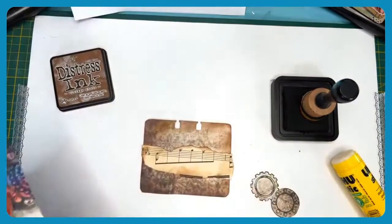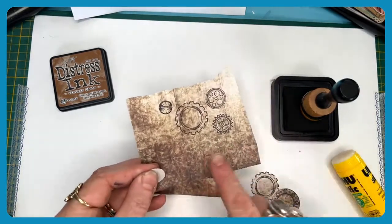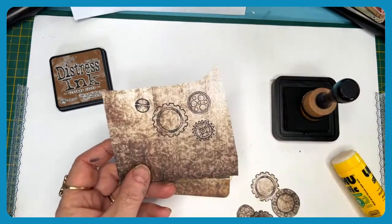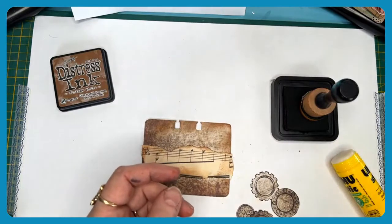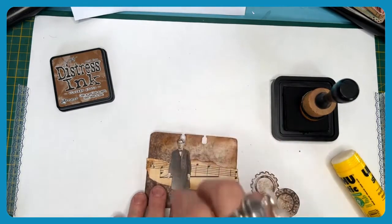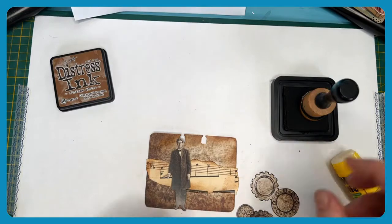They are just perfect for Tim Holtz people. So what I've done is I've stamped them out onto a little bit of designer paper, just like this, and then I've fussy cut them out. So I've just got a few little elements that I can play with. And so it's just a matter of finding my little man and just shuffling pieces around until I know I've got sort of a design that I'm happy with.